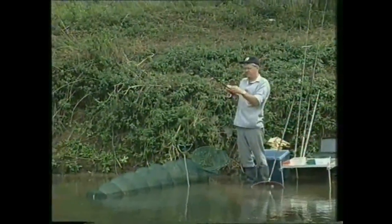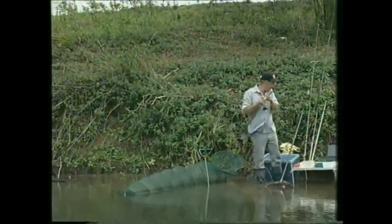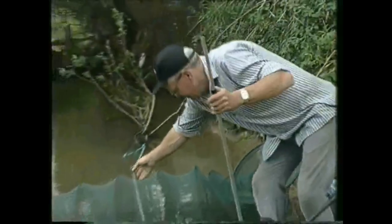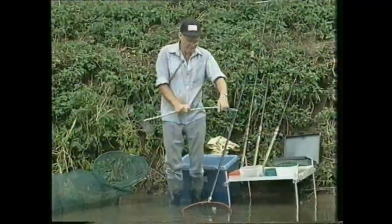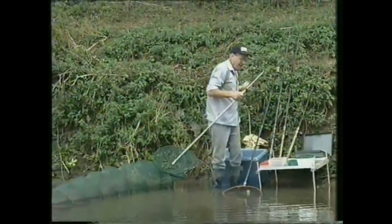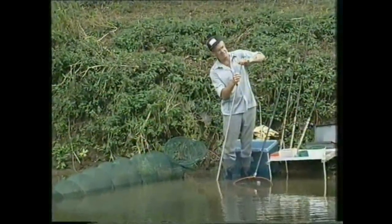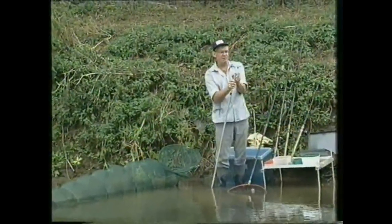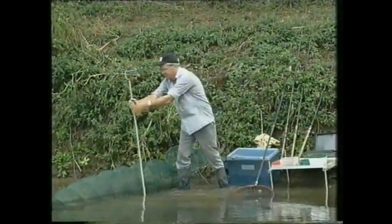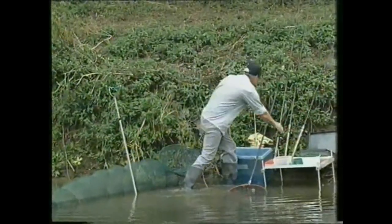So I'll make the hook safe first. And down with that one. See what we can do on the cruncher. First thing to do is change the height of the rod rest. Of course, it can be a bit of a waiting game, this feeder fishing. And with the extra length of the rod, it does get a bit tiring. So I like to use a high rod rest for it. That looks fine.